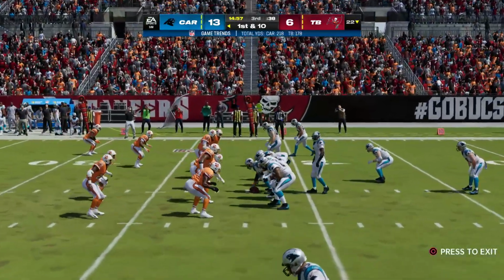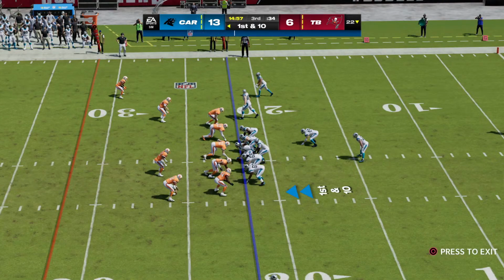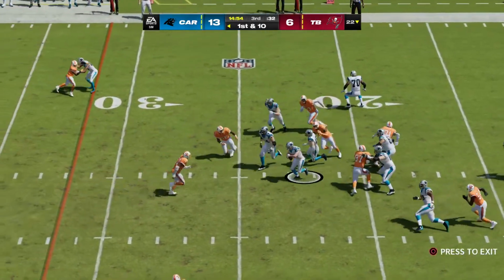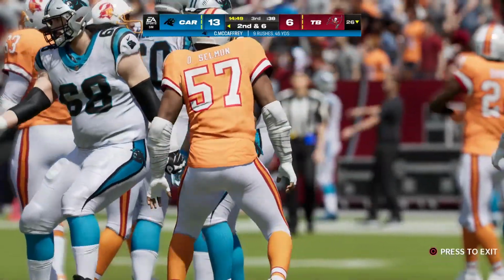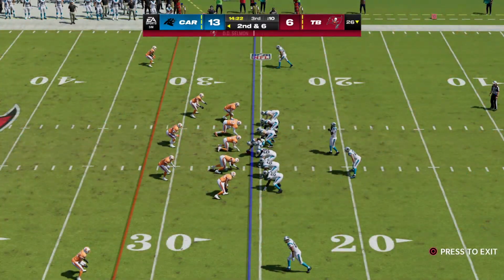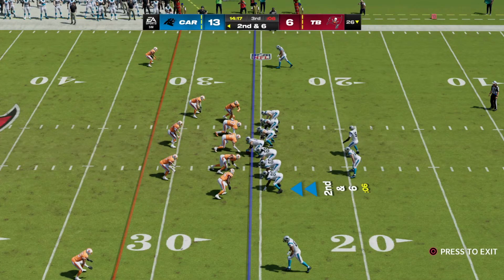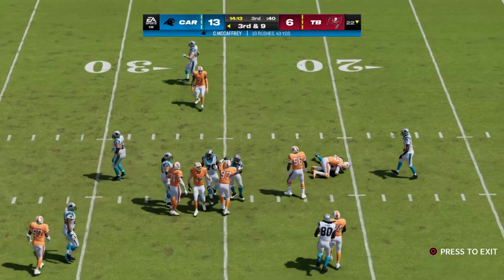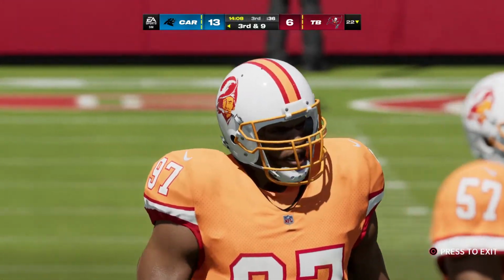First and 10 from the 22. Toss back, handoff McCaffrey. Out across the 25 to the 26, 2nd and 6. 9 carries, 46 yards so far for McCaffrey. 5 yards a pop. We'll certainly sign up for that. Bridgewater changes things up. Lateral handoff there, and that'll hurt the average. McCaffrey dragged to the ground by Selman. It'll be 3rd and 9.